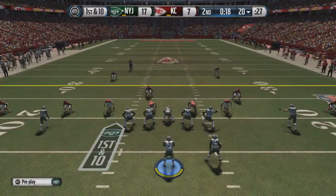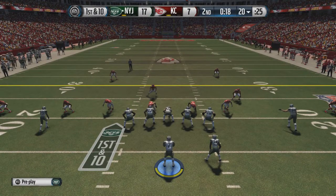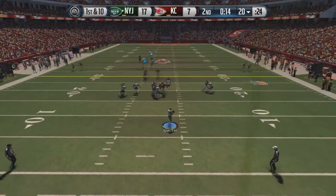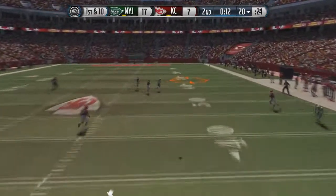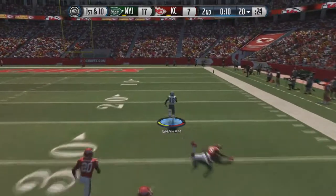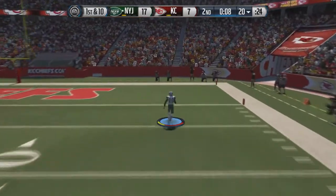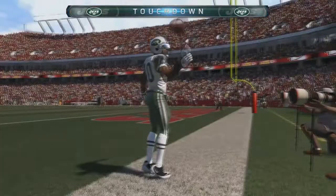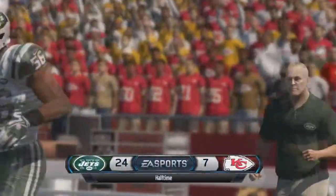So now without Jamaal Charles, all they have left is Joe McKnight. And now Geno Smith in shotgun. Under 20 seconds to go in the half. Smith drops back. He's going to go deep downfield. He has a man open. That's TJ Graham. And Graham has it and is going to go into the end zone. Touchdown Jets, as they will make it 24-7 before halftime.